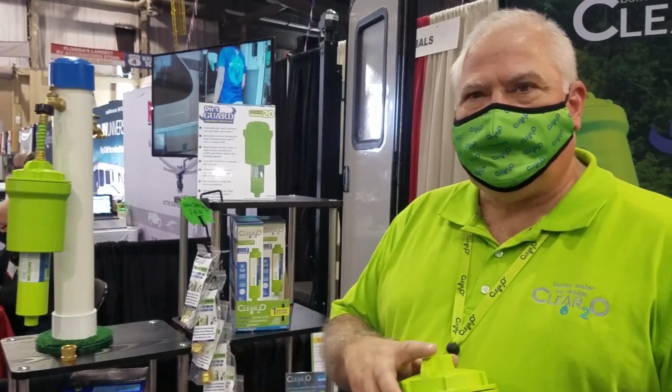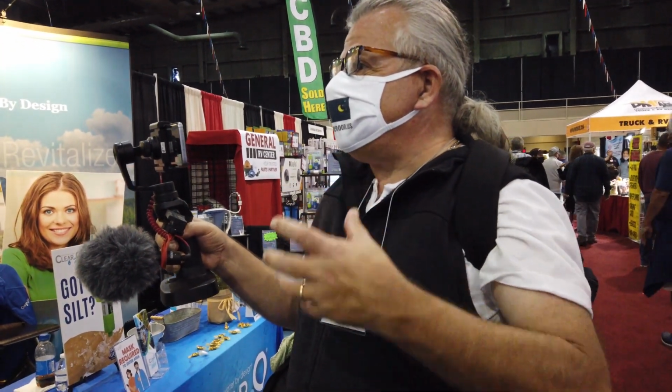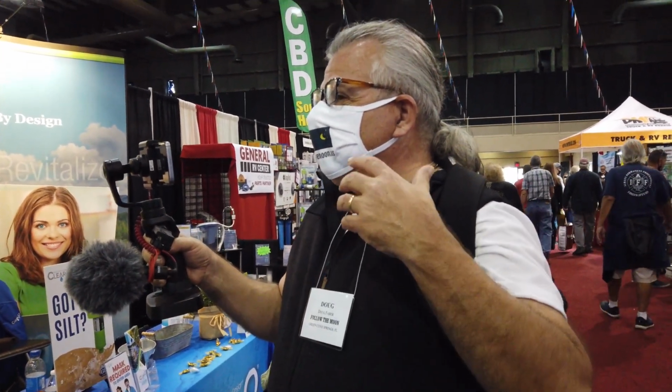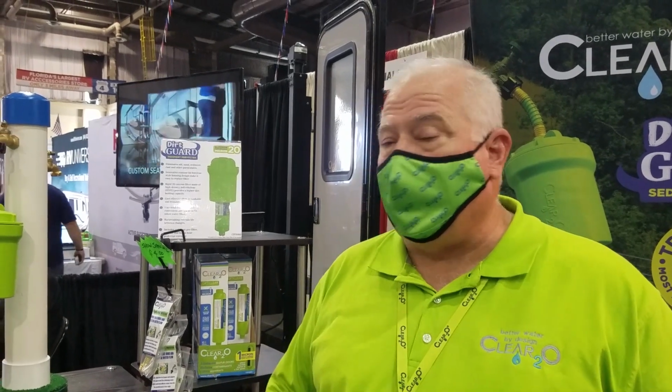Now, I know a lot of these coaches will have what they call a whole house filter, which is just like a coconut coir type filter. Yep. How much is getting through this? Well, it depends on the quality of the filter and the micron of the filter. If it's a low micron filter, then not much is getting through.